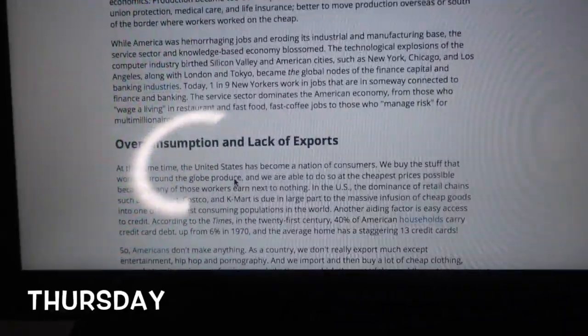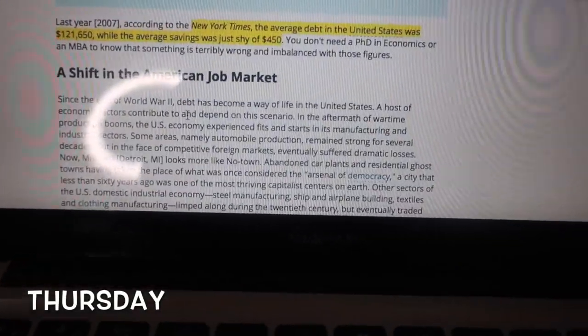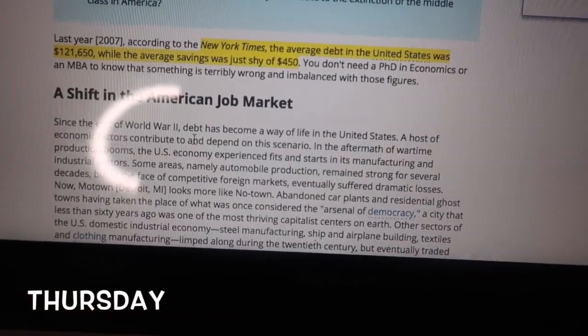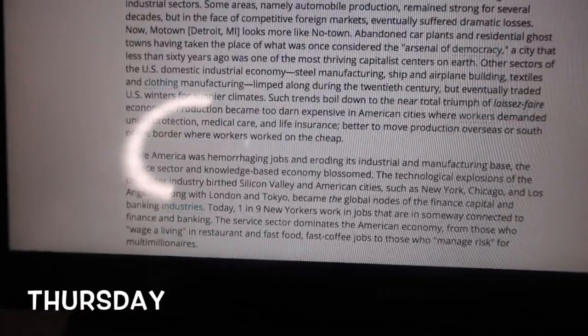I have a lot to do because I just started working on this today and I've been behind on this paper. We have checkpoints and I've been behind. I think I told you guys what I'm going to write about for this research paper. I'm writing about the American dream and how it has shifted from the pursuit of happiness to the pursuit of material things and, you know, mass consumerism.